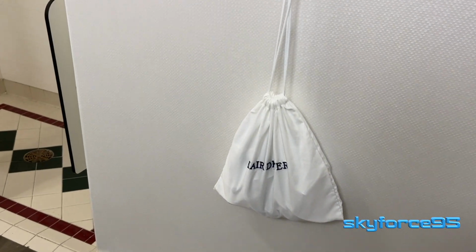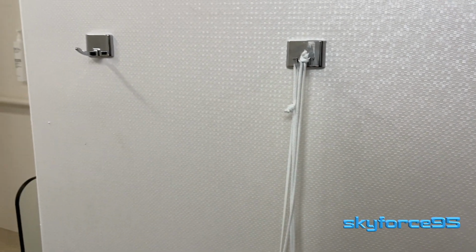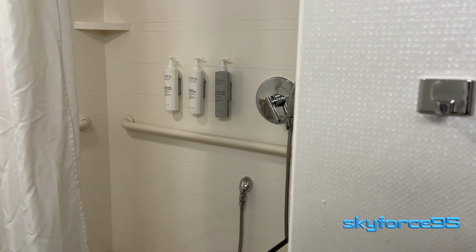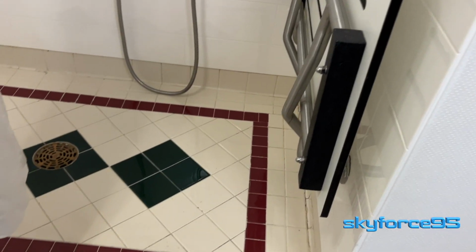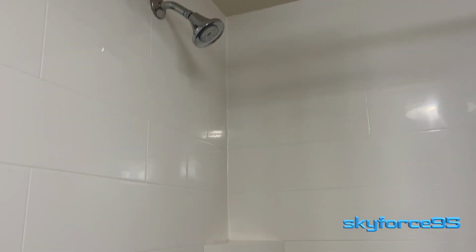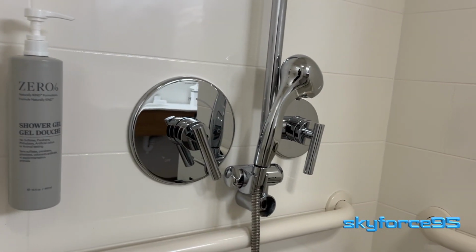Hanging on the right side here is a hair dryer, and you can see it has quite a few hooks on the wall to hang towels and whatnot. Just behind that is the shower area, and this room in particular has a walk-in accessible shower. I'm pretty sure they have bathtub versions as well. So this one has a shower head in addition to the handle on the side over here.